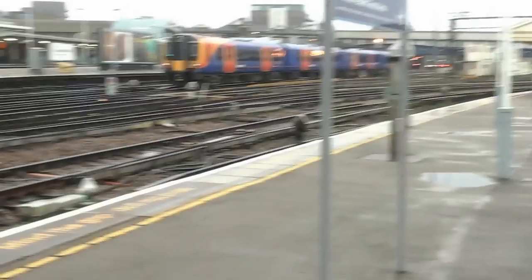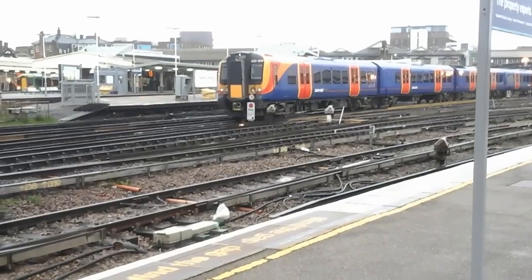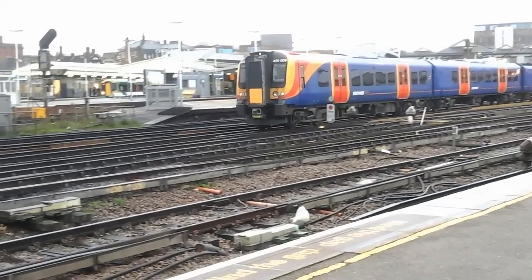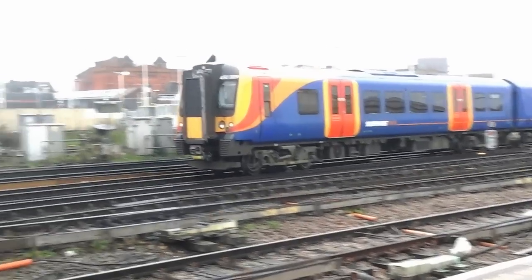Okay, seems to be a momentary pause in proceedings. As I say that, 450009 are coming out of the depot. It's one of the reasons why I love Clapham Junction so much, because it's just completely utterly balmy. There's always something going off.